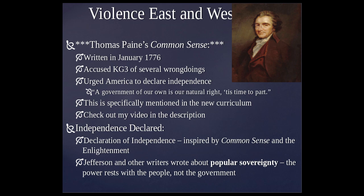He urges America to declare independence. It is time. It takes until 1775, but the colonies have finally come to the point where they've decided, you know what? We do need to be something different. And he says, a government of our own is our natural right. 'Tis time to part. And it was time. It was time to leave.